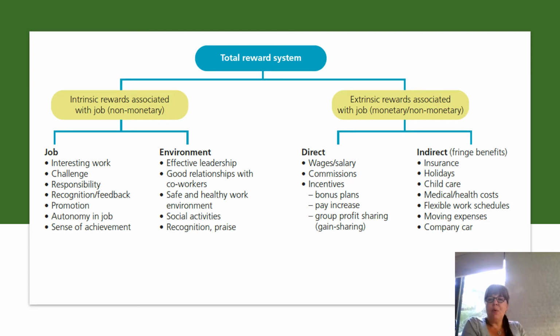So these are extrinsic rewards associated with the job, which can be monetary or non-monetary. Direct ones are wages and salaries, which is obviously monetary. Commissions, monetary. Commission, for those of you who don't know, is where in some jobs people are paid commissions. So let's say you're a car salesman. For every car that you actually sell, you might get an extra, I don't know, $500 a week. Okay, so that's commission based.